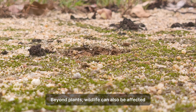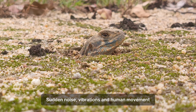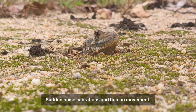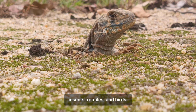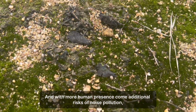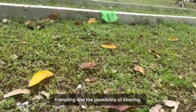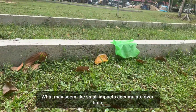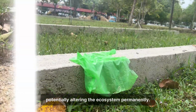Beyond plants, wildlife can also be affected, due to high sensitivity to disturbance. Sudden noise, vibration, and human movement may disrupt the natural behavior of small mammals, insects, reptiles, and birds that depend on quiet and stability for feeding and nesting. With more human presence come additional risks of noise pollution, trampling, and the possibility of littering. What may seem like small impacts accumulate over time, potentially altering the ecosystem permanently.